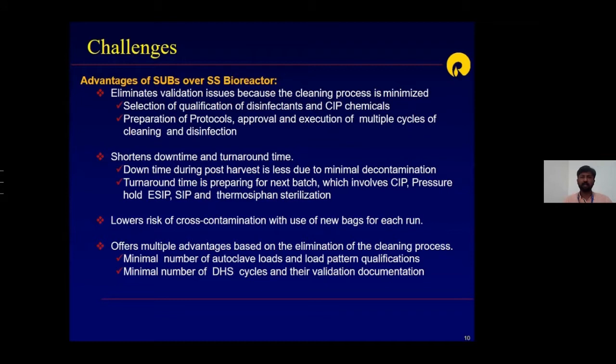Next one is the shorter downtime and turnaround time. When it comes to SUBs, SUBs offer very minimal downtime during post-harvest activities, which is usually a decontamination activity. And turnaround time is the preparation activity for the next batch, which involves CIP, pressure hold test, SIP, full vessel SIP, and thermosip installation. All these activities require a lot of time and manpower and utilities and cost involved; these can be minimized. And SUBs offer low risk of cross-contamination, as with every batch you are going to use a new bag, which eliminates the risk of cross-contamination.